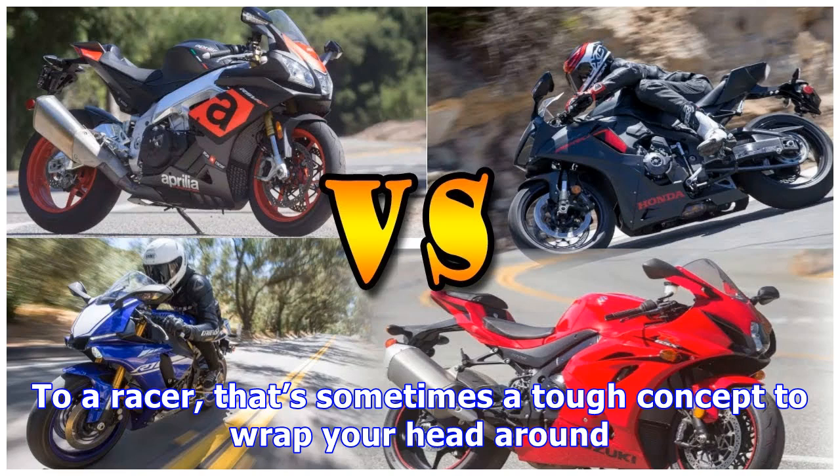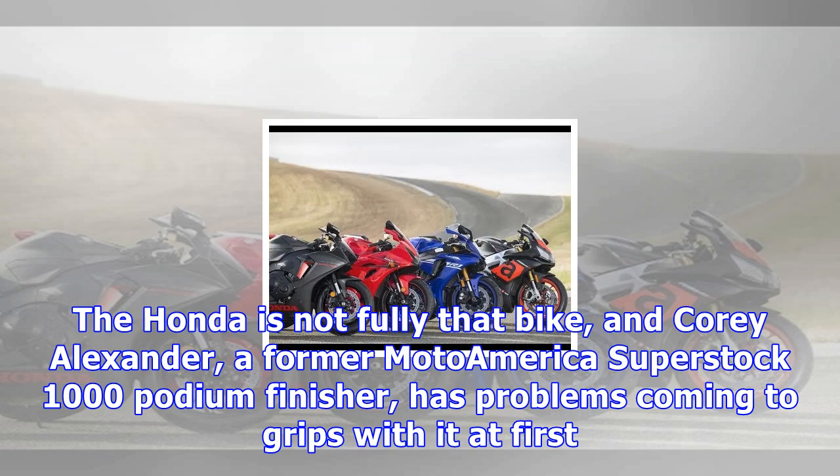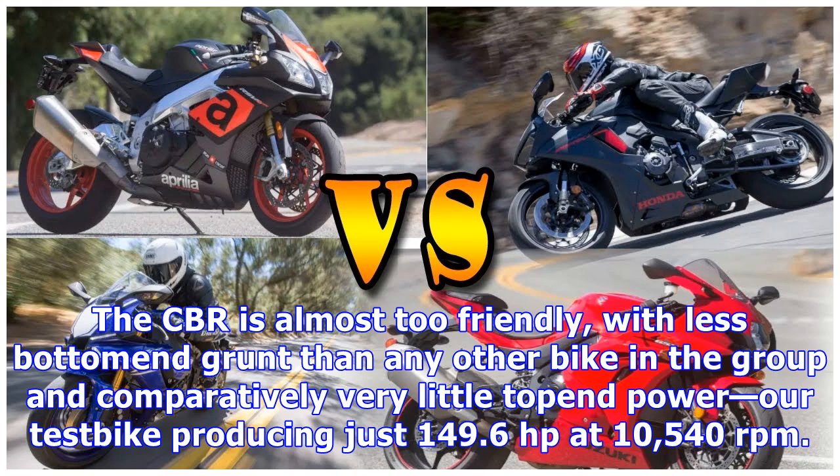RSV4. Honda might not have been able to bring the price of its CBR down to Suzuki levels, but the general approach to the category feels the same, Big Red having stuck proudly to the total control mantra that's been the fabric of every CBR it's designed. To accept these bikes is to buy into the belief that an easy bike to ride is a fast bike. To a racer, that's sometimes a tough concept to wrap your head around.